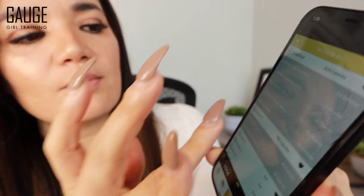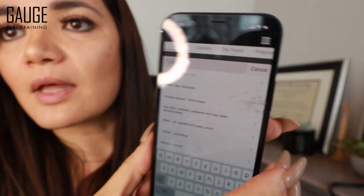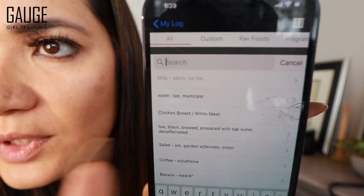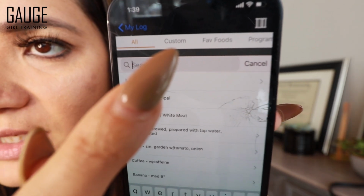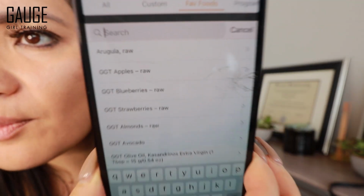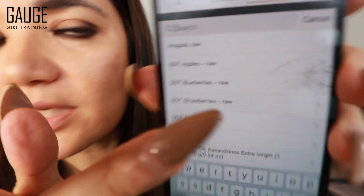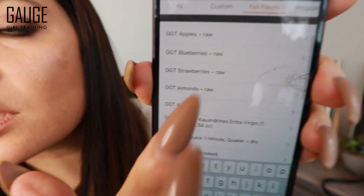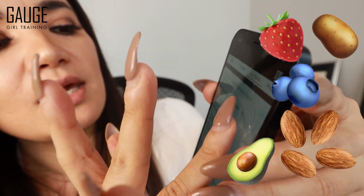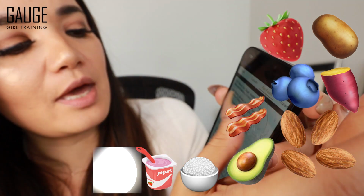Now I want to show you something. I'm going to go as if I'm going to log something. Looking at the top, and again, at the bottom, I'm under My Log. You can either search something here, do a custom food, or do a favorite food. These are my favorite foods. Because I just added the GGT apples raw, you can see I also have GGT blueberries, strawberries, GGT almonds, GGT avocado, potatoes, sweet potatoes, rice, yogurt, the types of bacon I use, and egg whites.